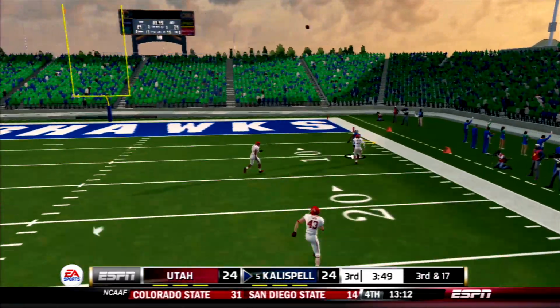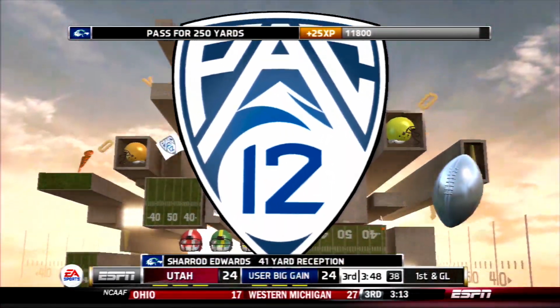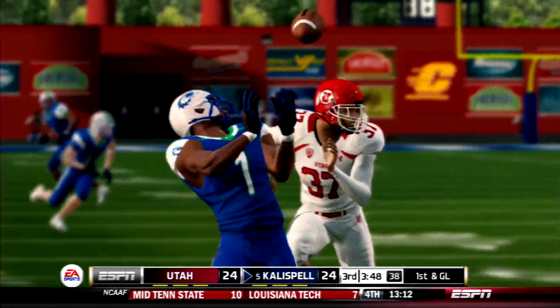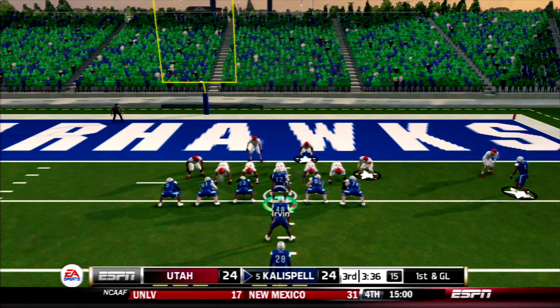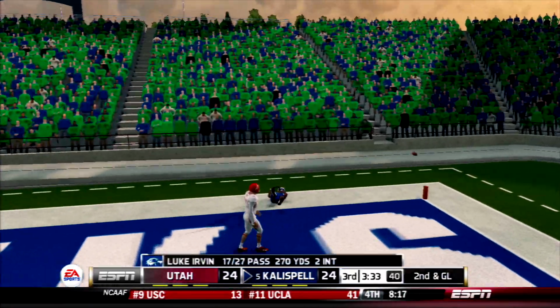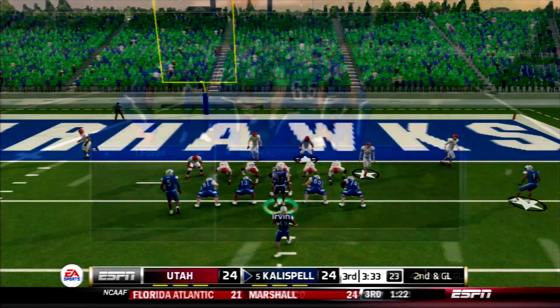Irvin's going to take a shot again. This one toward Edwards, and he makes the catch. 41 yards. This time they do hook up on the deep ball. It was a perfect throw from Irvin. Goal to go. He's going back for Edwards, and they can't connect on the end zone fade.